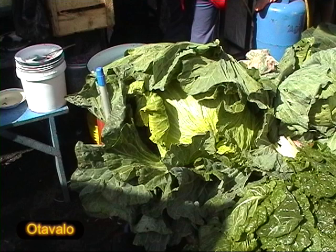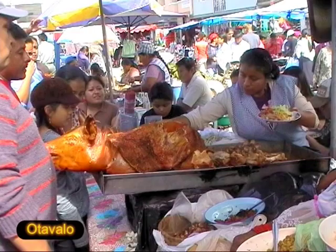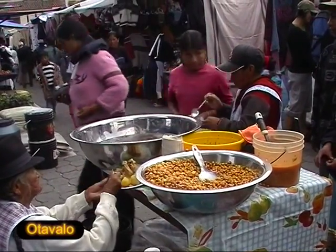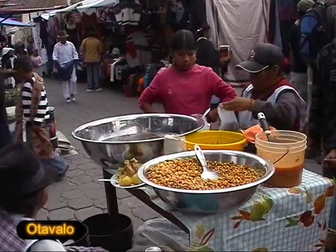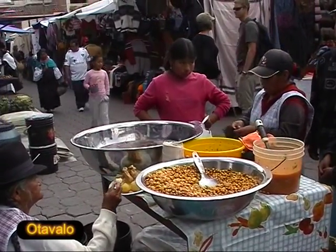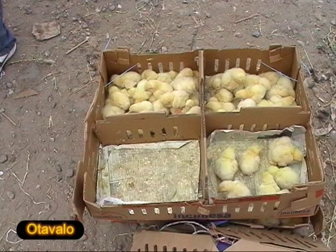That is a seriously big cabbage. Various types of grains and beans. Freshwater snails, bit of lemon, bit of salt. Some more freshwater snails with a bit of lemon and a bit of salt. Bit of onion and coriander. Young chickens for sale at 10 cents a time.